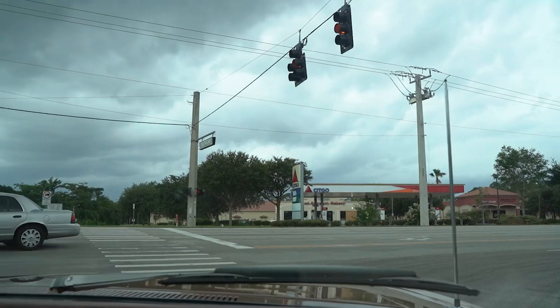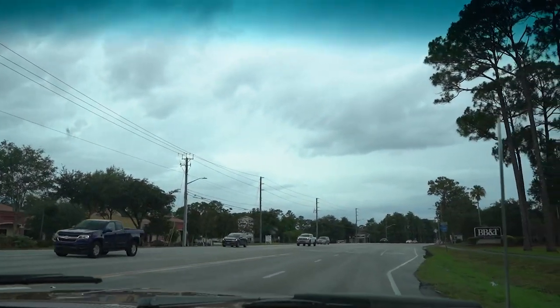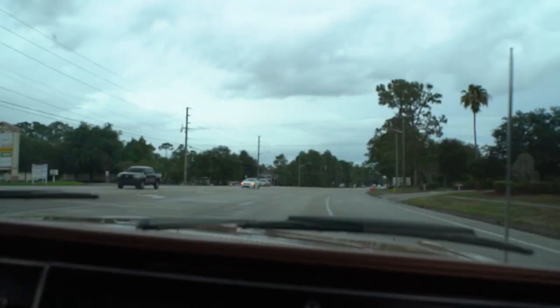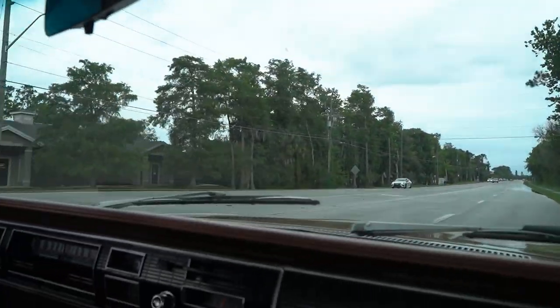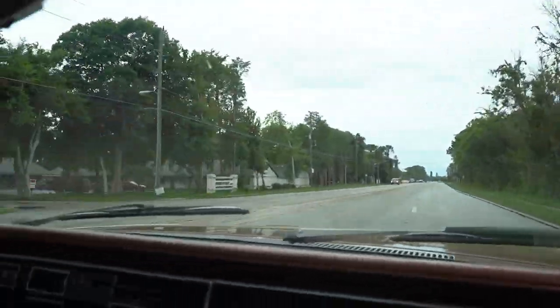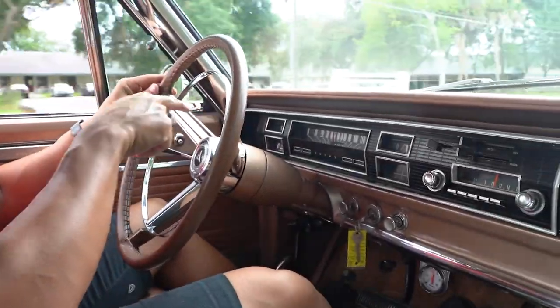Tranny shifts nice and smooth. Running through a couple gears here, give it just a little gas. I'm gonna avoid this puddle here. Just rained here. Car shifts really, really nice. Tranny's really strong. Here we're cruising along at 50 miles per hour.